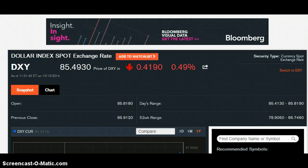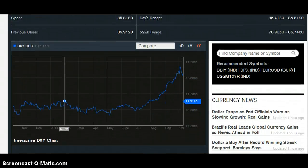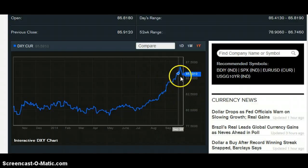Alright, so I wanted to look at this dollar chart, or the Dixie, which is a basket of fiat-based currencies. And this is the chart for the past year. I don't have this data in a spreadsheet, but I'm going to show you some data that I have from other years. But anyways, look at the short-term top in the Dixie.